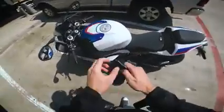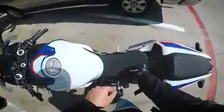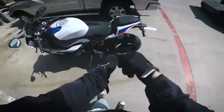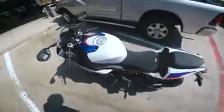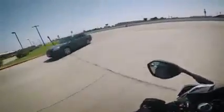The base model comes with a more comfortable seat and the M model comes with this really hard seat. So I might get a different seat. I'm sure there's going to be some aftermarket companies that make different ones. That thing is like sitting on a countertop made of marble. But I wanted to talk about one last thing, and that is the comparison to my R6 and my R1.